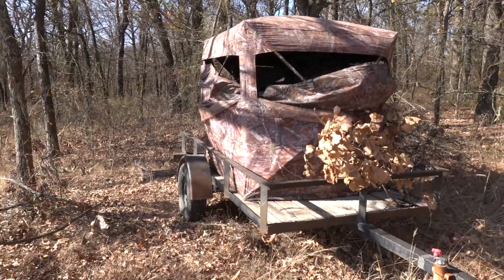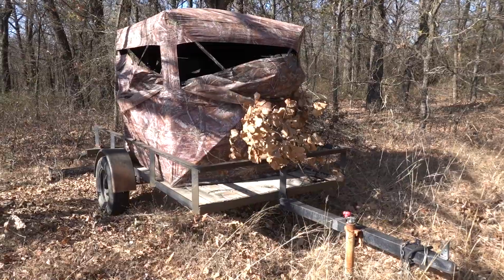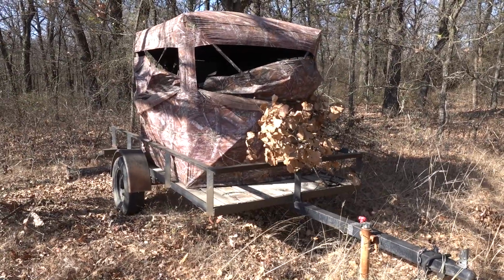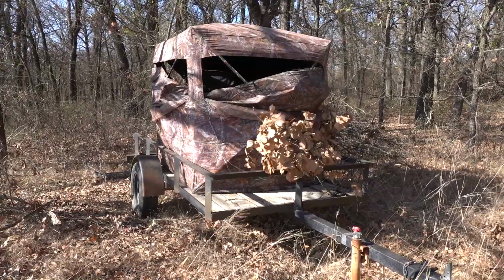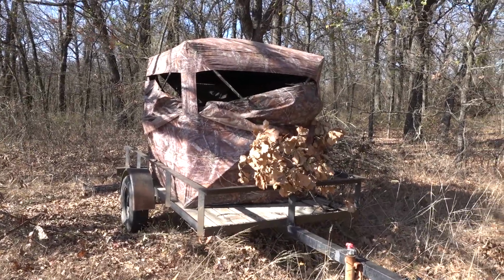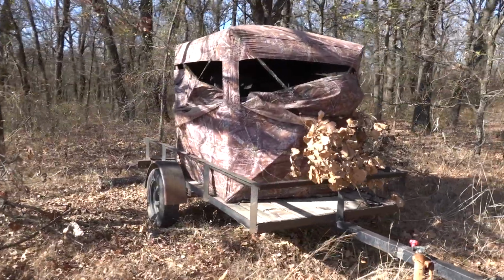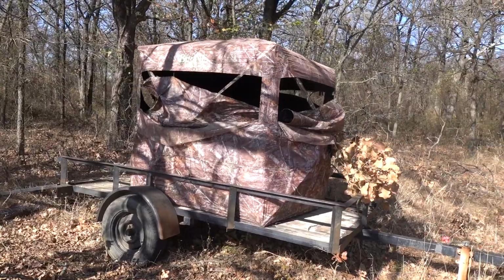So as you can see, I came out, took down one ground blind. I think I'm going to leave this one up a little while longer. We do have a holiday doe season still to come, and I may let a friend of mine come out and harvest a doe, it just depends. He hasn't killed a deer yet this year, I don't think, so we may do that. But yeah, isn't that fancy? I mean, that doesn't get much more redneck than that.